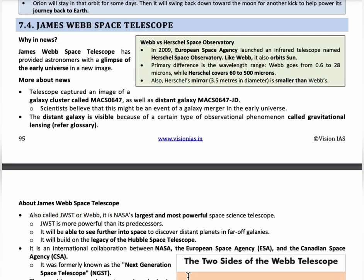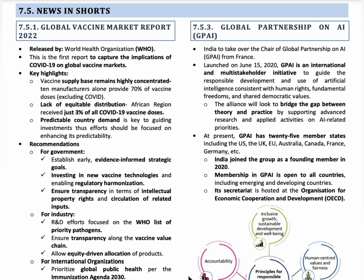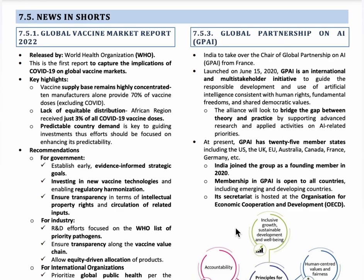The next topic is Global Vaccination Market Report 2022. It was released by the World Health Organization. The next topic is Global Partnership on Artificial Intelligence, AI. It is an international and multi-stakeholder initiative to guide the responsible development and use of artificial intelligence consistent with human rights, fundamental freedoms and shared democratic values. It was launched in 2020 and consists of 25 member countries. India is going to chair the Global Partnership on Artificial Intelligence from France.